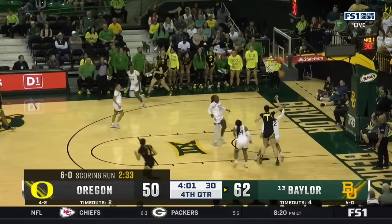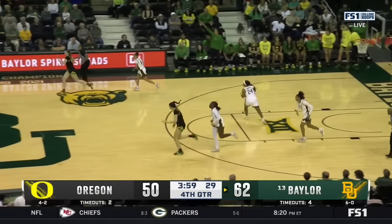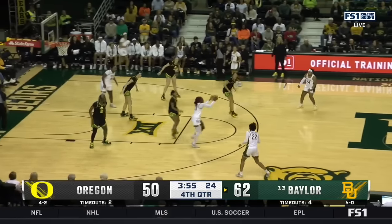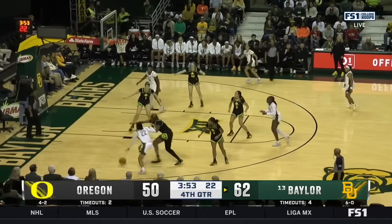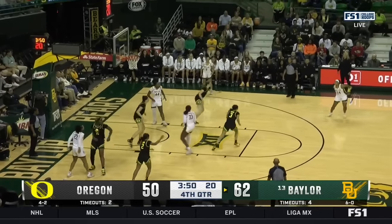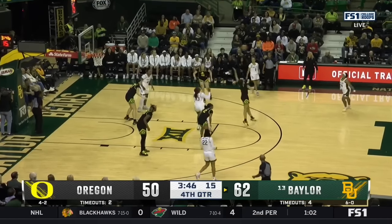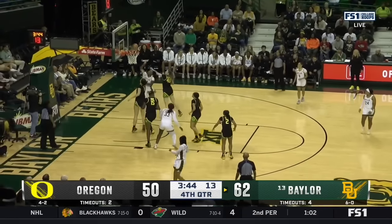Grace Van Sluten, no. What a box out right there. Excellent box out by Bella Fauntleroy, one of the strongest players on this team, believe it or not. Looks like she has a slight frame, but strength and conditioning coaches tell me she's strong.